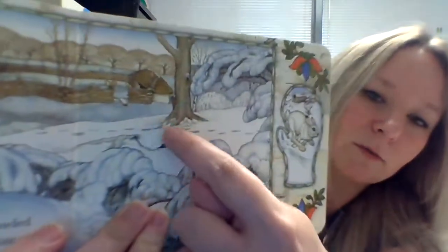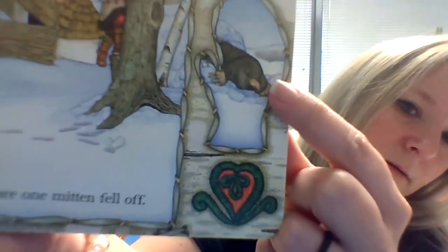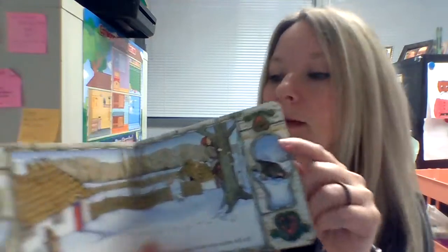A little mole found the mitten and crawled inside. It was just the right size, so he decided to stay. You want to see what a mole looks like? Here is the mole right here. And he's cold, so he decides he's going to climb into this mitten. So our mole is the first animal that goes into the mitten.